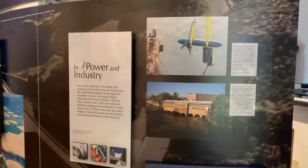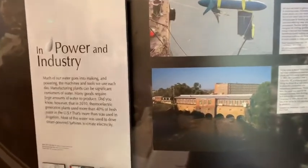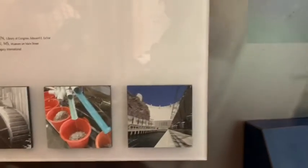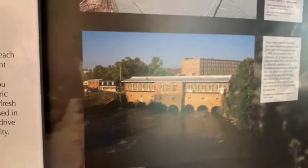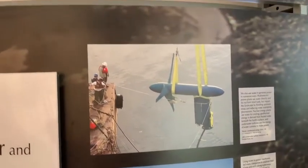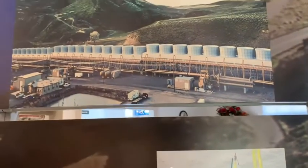That would be industry, which accounts for over 40% of America's fresh water use. Most of that water goes into power generation, especially in steam-driven turbines. But industry also uses water as a coolant, as a cleaner, and as an ingredient in manufacturing processes.